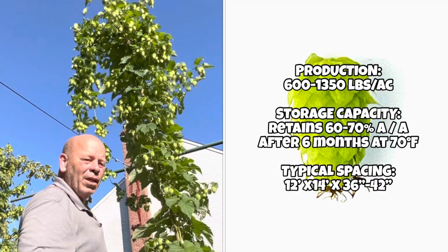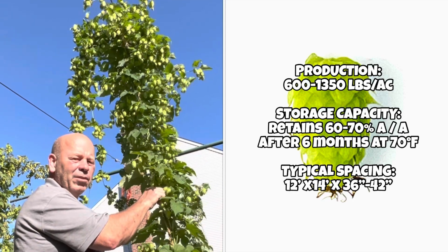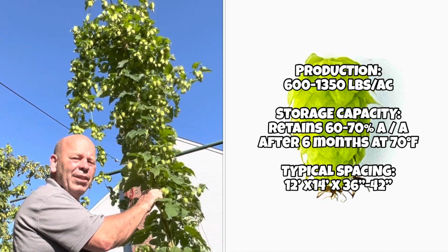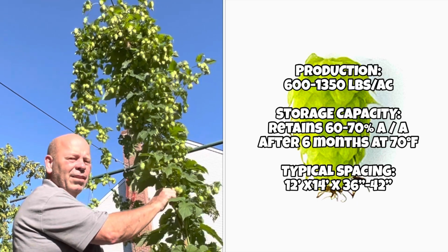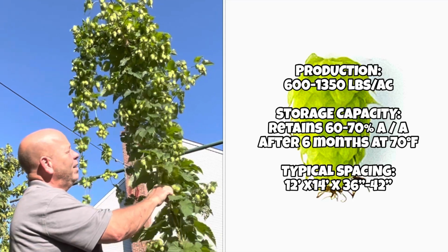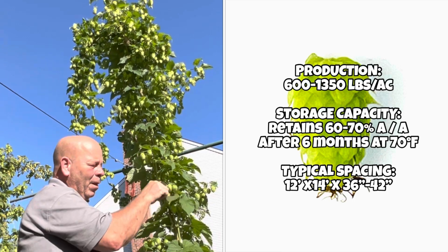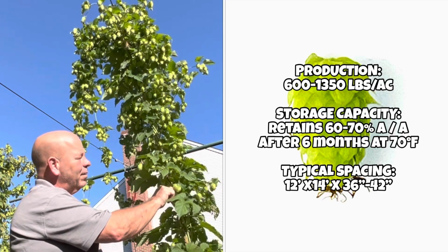Smoothcone hops. Production isn't that great, from 650 to 1500 pounds per acre. The HSI, hop storage index, is 60 to 70% at 70 degrees Fahrenheit for 6 months. As far as plant spacing, I would go 12 to 14 feet. You could go down to 10 feet. The branches look really small, although this is a first year plant, so we'll double check next year. But anywhere from 36 to 42 inches between plants.